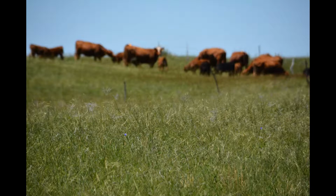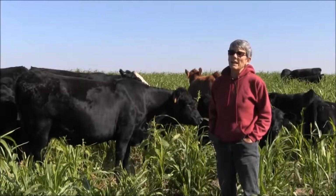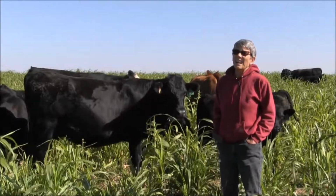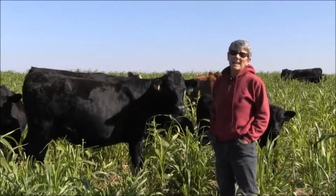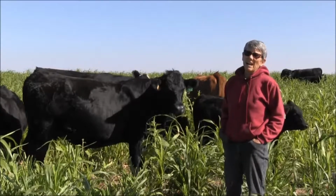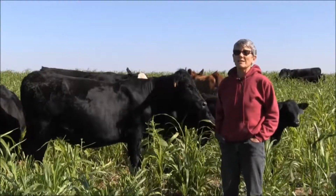Last year we only got 13 inches of rain. Our ranges were definitely showing drought stress. So this year we planted extra forage, and basically that has allowed us to defer at least 60% of our native range to dormant season only grazing this winter.